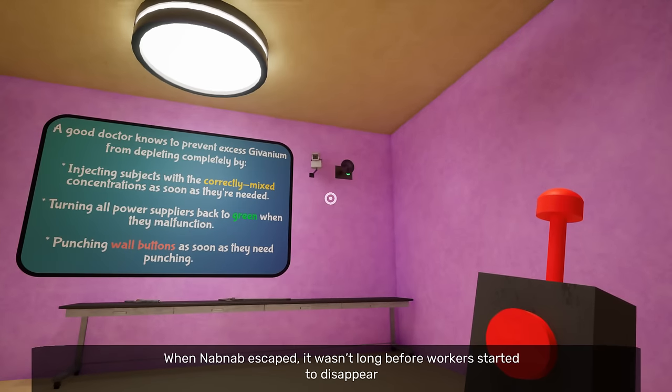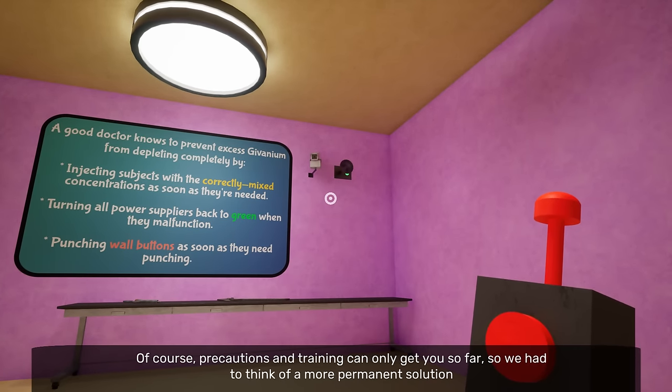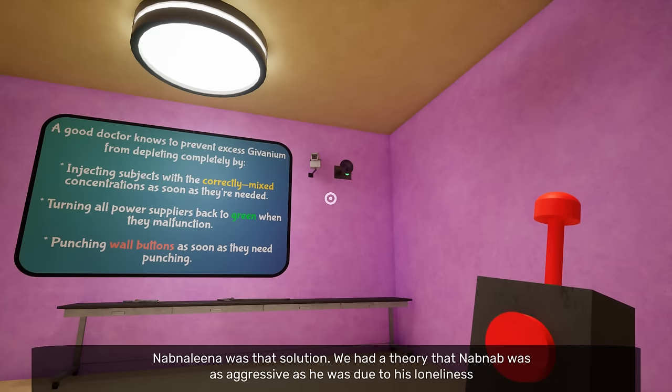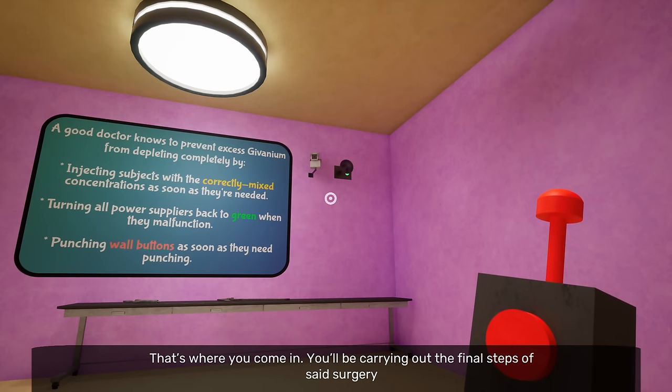When Nabnab escaped, it wasn't long before workers started to disappear. Shocker! Of course, precautions and training can only get you so far, so we had to think of a more permanent solution. Shotgun? Nabnaleena was that solution. We had a theory that Nabnab was as aggressive as he was due to his loneliness. Good theory. We never got to prove this theory right, as the collapse happened during the surgery. Oh, well, that sucks. That's where you come in. You'll be carrying out the final steps of said surgery.